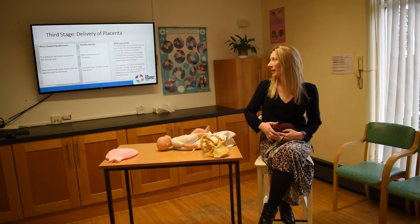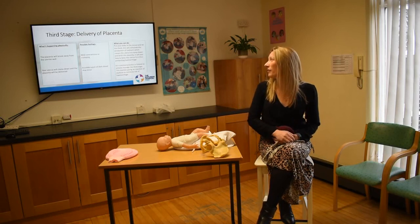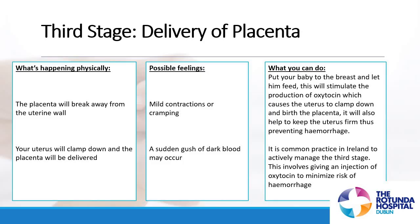So what's going to happen physically? The placenta is going to break away from the uterine wall as it contracts down. If you don't have an epidural, you might feel some mild, niggly uterine discomfort. If you do have an epidural, you might not feel anything. But what you will notice, whether you have an epidural or not, is a sudden gush of dark blood. This is where the placenta separated from the wall and those little blood vessels severed. Sometimes they can just create a little gush of blood. If you feel or notice this, it's just important to let your midwife know. This is usually a little indicator, giving us a little clue that the placenta is ready to be born.